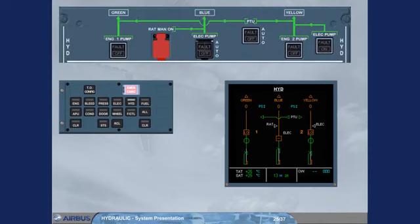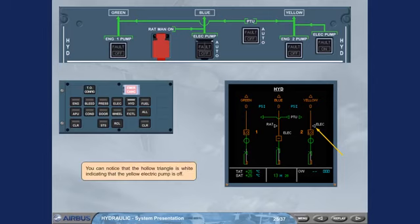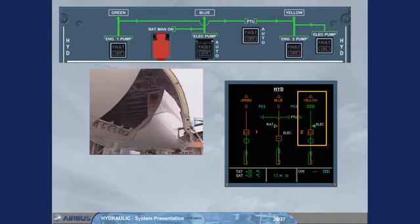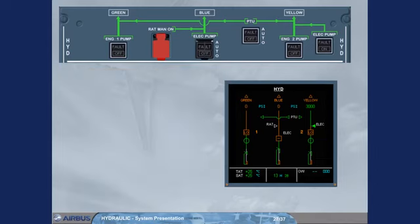You can notice that the hollow triangle is white, indicating that the yellow electric pump is off. As soon as the crewman sets the lever of the cargo door manual selector valve to open, the yellow electric pump runs automatically, and the doors start to open. Observe on the ECAM system display page that the yellow hydraulic electric pump triangle has changed from hollow white to solid green, indicating that it is running. The yellow system pressure has increased from 0 amber to 3000 green, providing pressure to operate the doors.